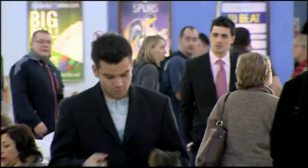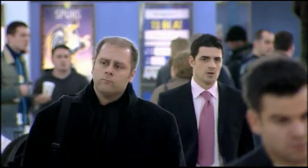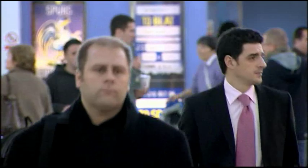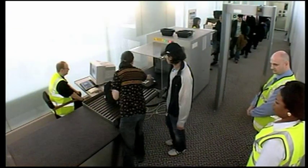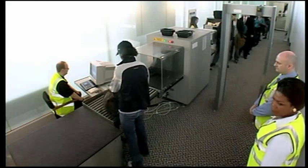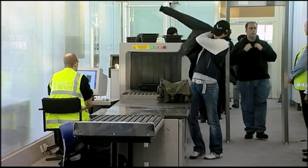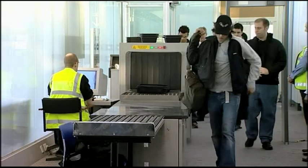They move in, closely trailing the mark as he passes through the terminal on his way to join the queue for the X-ray machine. Over at the X-ray area, our hidden cameras look on as the travellers pass through security. Paul passes through the metal detector and starts to gather his belongings.